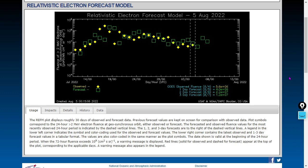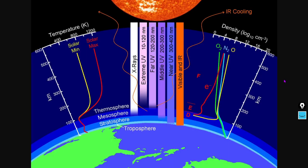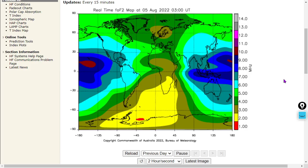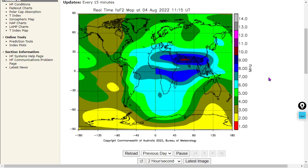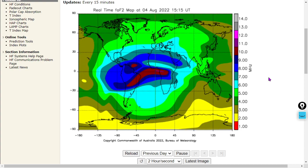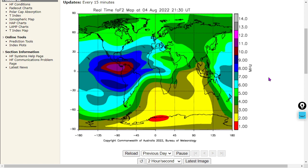Here's the NOAA forecast. And it's been fairly accurate there. The green boxes are the forecast, the yellow diamonds are the observation. There's the 1-year chart. That should put it in context. We'll show the F ionosphere layer. It's located at about 300 kilometers of altitude. This is vibrational frequency, otherwise known as megahertz.